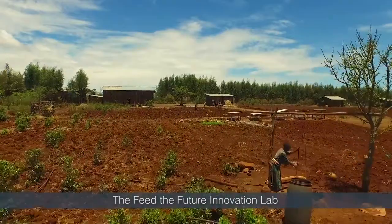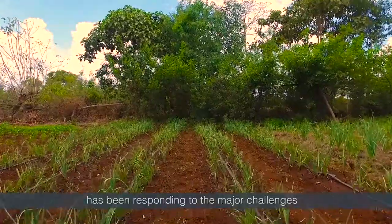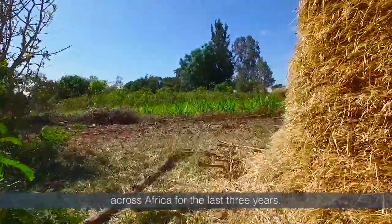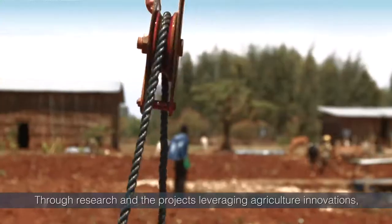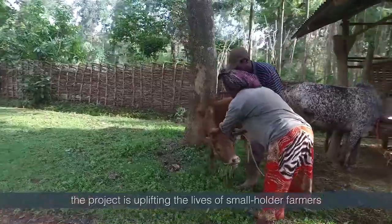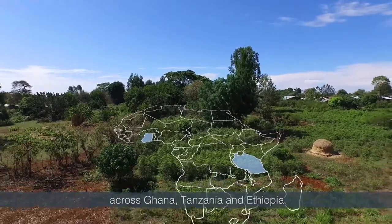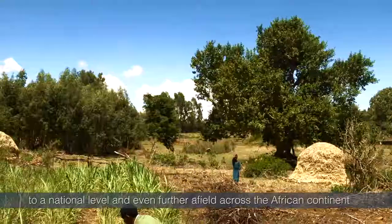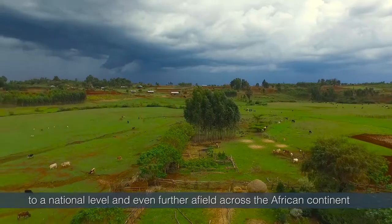Feed the Future Innovation Lab for small-scale irrigation, otherwise known as the ILSI project, has been responding to the major challenges relating to agriculture, nutrition, and health across Africa for the last 3 years. Through research and leveraging agricultural innovations, the project is uplifting the lives of smallholder farmers across Ghana, Tanzania, and Ethiopia, and also demonstrating potential for scaling up from individual farms to a national level and even further afield across the African continent.